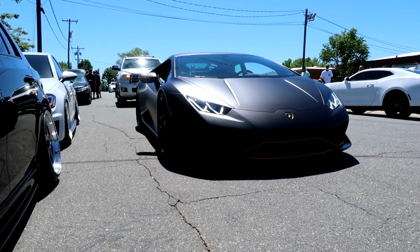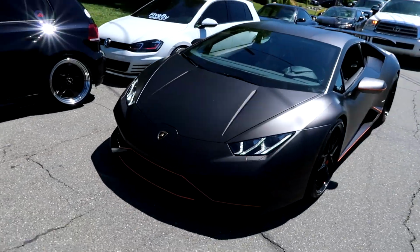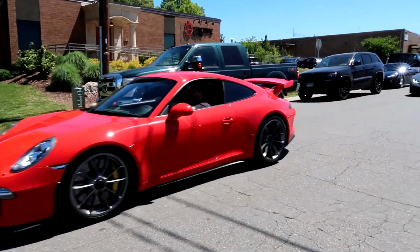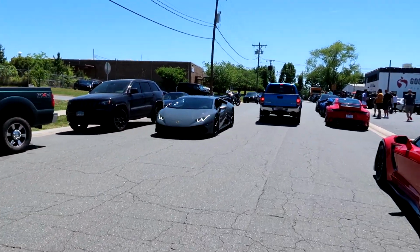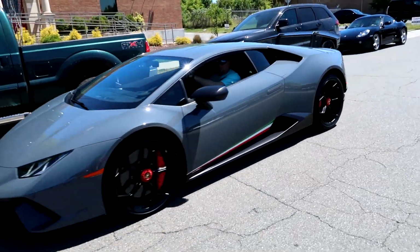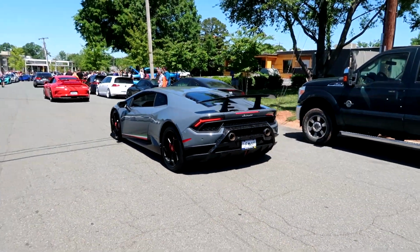Dude, this Aventador though, man. So clean, bro. Oh my god, dude. That's sick. Dude, I love it, man. Porsche. Another Huracan, dog. Huracans out the ass. Look at that, dude.